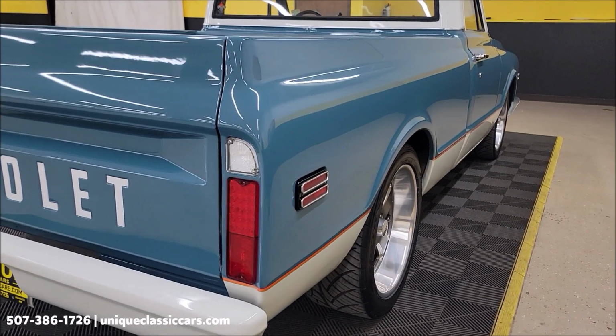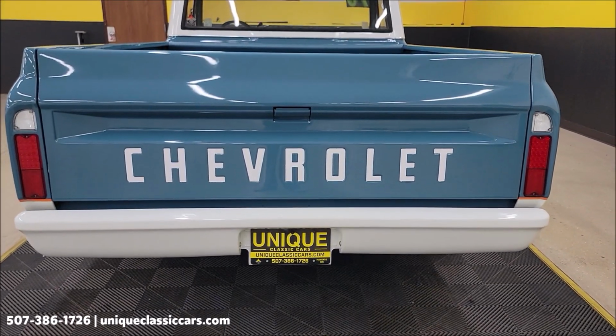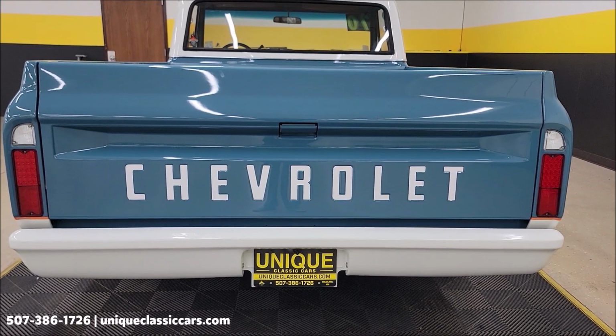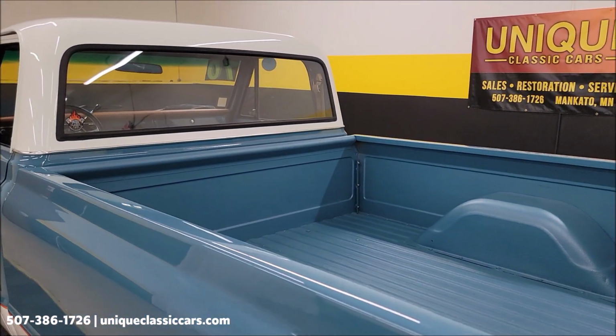Look at how straight that panel is from the rear to the front. Let's take a look at the rear, speaking of which. This looks like an old school 1970 Chevy from behind till you see the rest of it. Once again, all those still pictures, uniqueclassiccars.com.